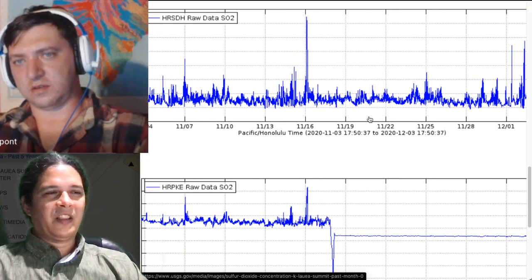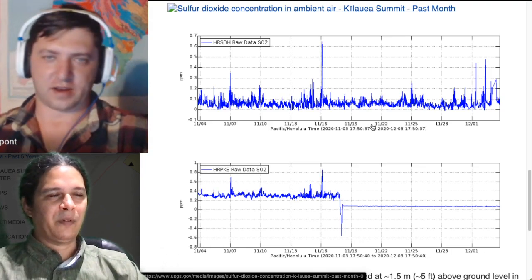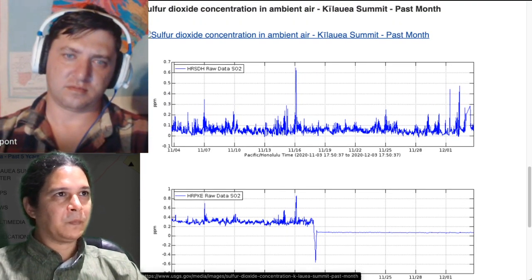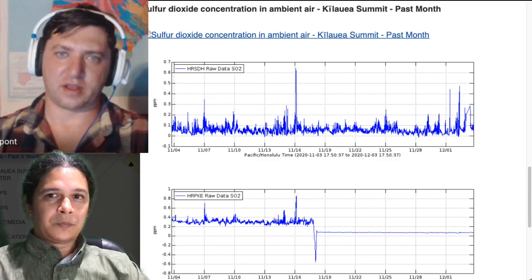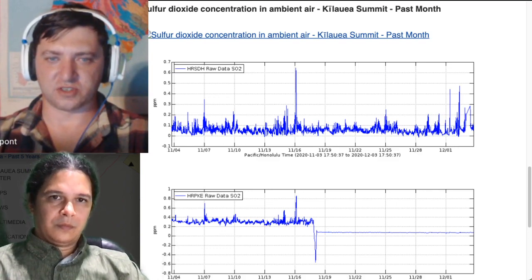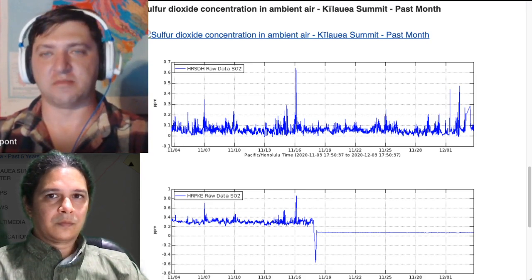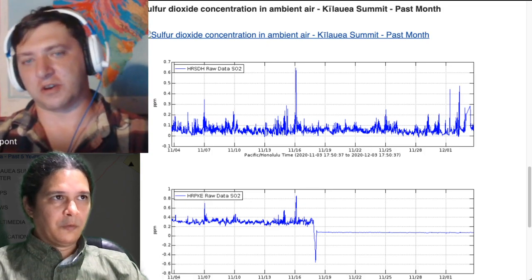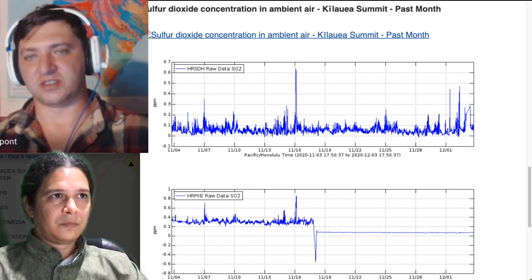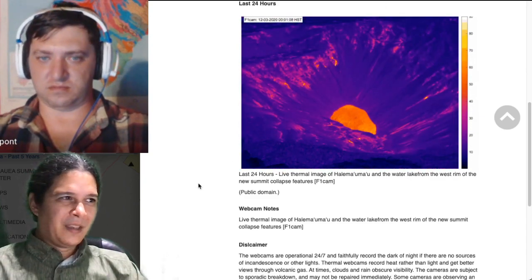This is nothing anywhere close to what we saw in 2018, right? Or even what existed before that with the open vent at Halemaumau. And this is still at the historic low levels of SO2 since SO2 measurements have been taken. How much of that is due to the water? Right. In some instances. And so, speaking of water, yep.